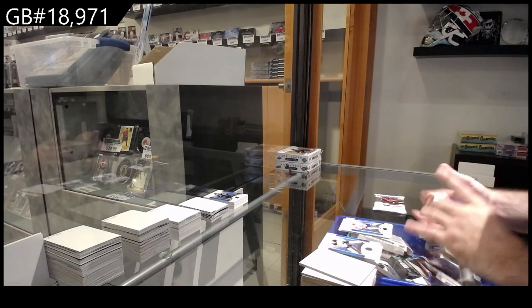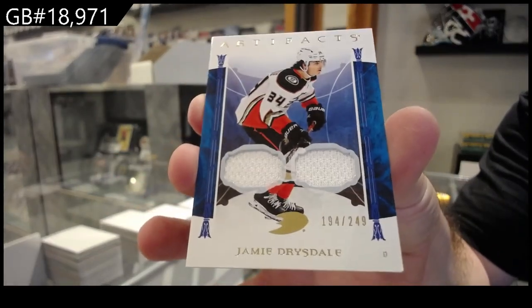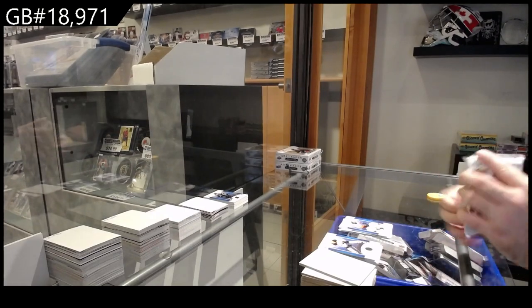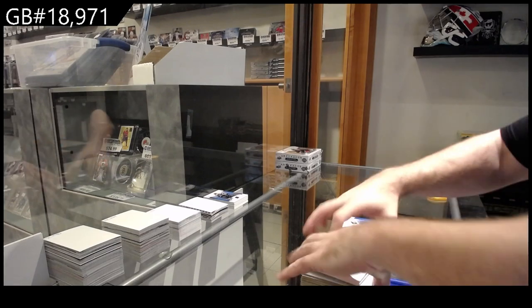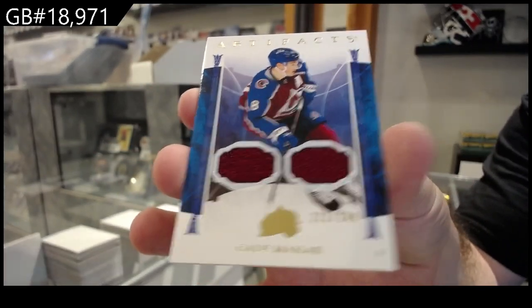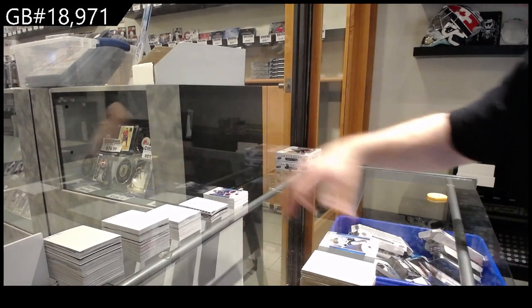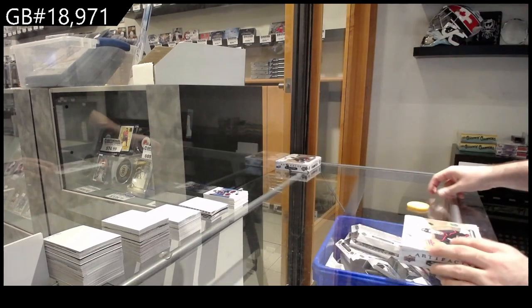Dual jersey, Drysdale, $2.49 for Anaheim. And we've got another dual jersey to $2.49, Makar for the Avs. Solid so far with the Makar.